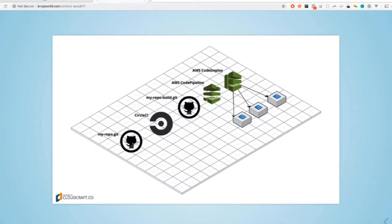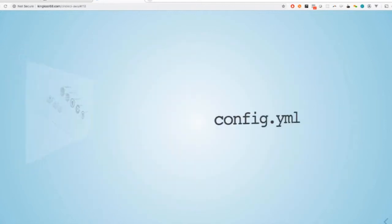Any changes that happen, then CircleCI gets kicked off and does its thing. If the code changes need to actually be deployed somewhere, we'll commit those changes to a build-specific repo. And then we have AWS CodePipeline, which monitors that repo. When that happens, it kicks off AWS CodeDeploy, which goes out to all our servers and says, hey, there's a new code deployment. Go download all these files, right? So keep that in mind as we go through the steps here. That's kind of what we're going for.